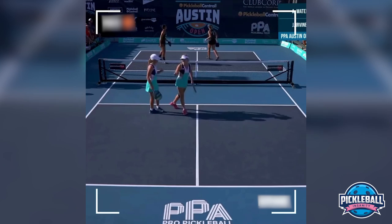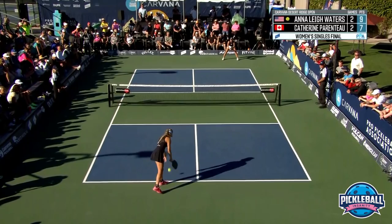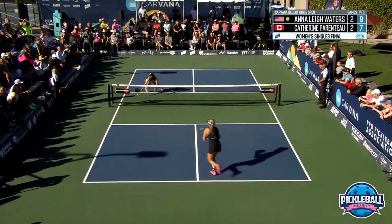Let's go. That is a big point from both. Anna Leigh Waters can see the finish line. Can't she run right through it? Catherine's got to get on the ground. And now we've got a championship point.